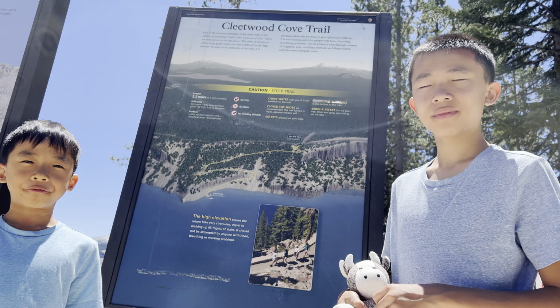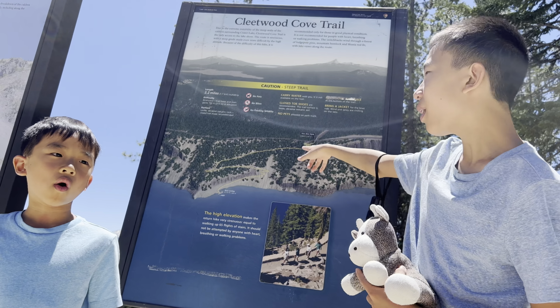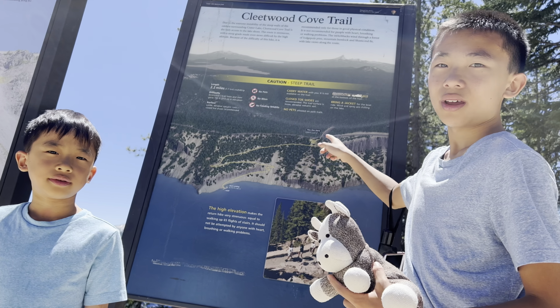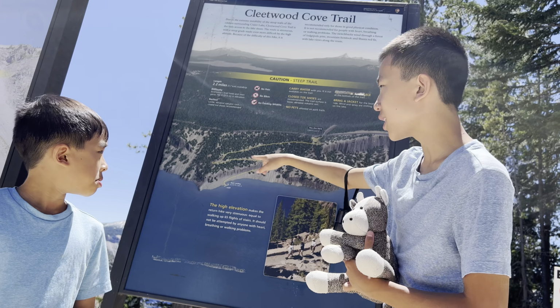We are at the Fleetwood Cove Trailhead, and it's a 2.2-mile round trip hike going down and then back up, and there's around a 750 feet elevation gain. The park map said that it's a strenuous hike. But the pro to going down is that you can touch the Crater Lake water, and it's also where you would go to access the boat landing.